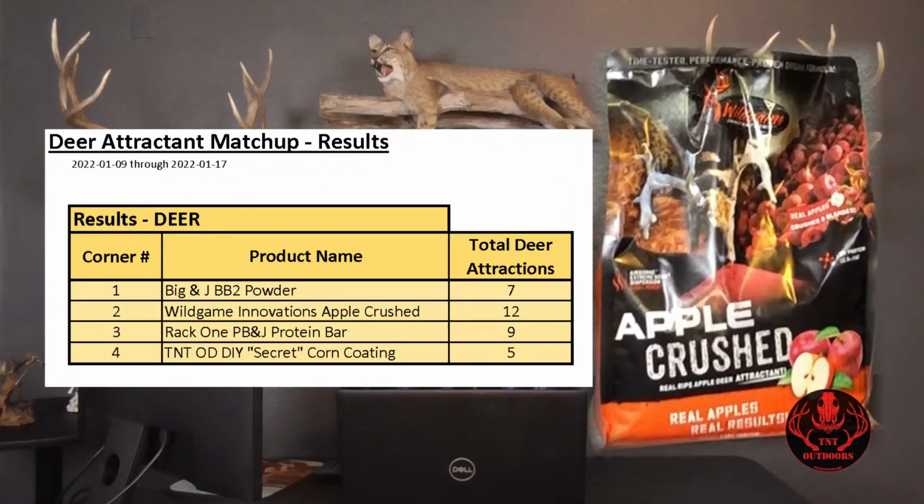So, for the results and the win, for deer, our top contender and the product that had the most successful deer attractions in the week that the grudge match was going was Wildgame Innovations Apple Crushed at corner number 2 with 12 total individual unique deer attractions.